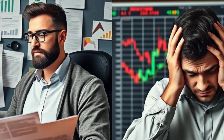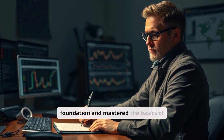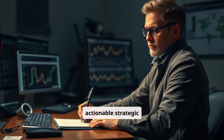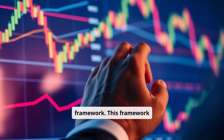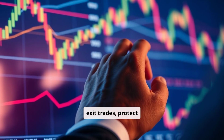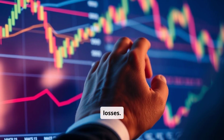Once you've built a strong foundation and mastered the basics of analysis, the next step is to create a clear and actionable strategic framework. This framework consists of predefined rules, guiding when to enter and exit trades, protect profits, and minimize losses.